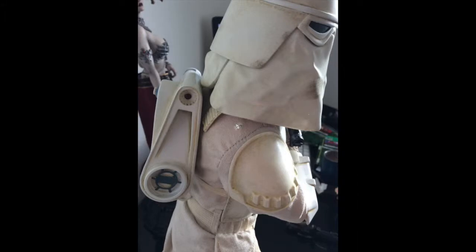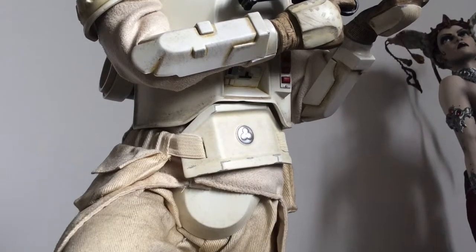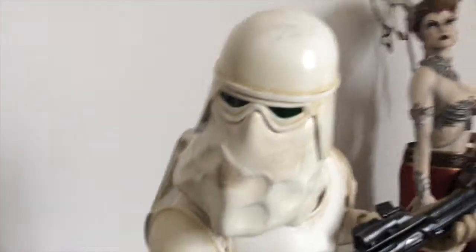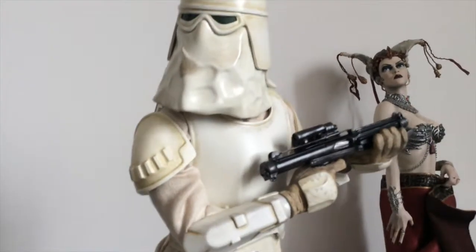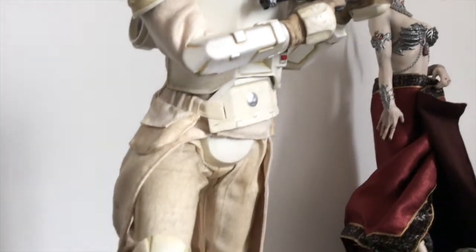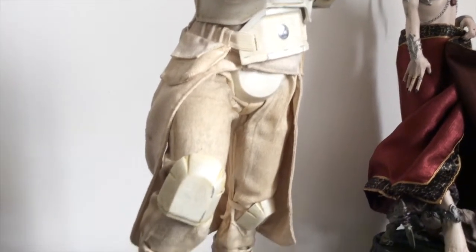Sideshow Collectibles premium format Snowtrooper is the video today. Enjoy. And here he is in all his glory. The edition size of this one, this was the normal version, was 1,000. I got number 640. He's in another temporary home.